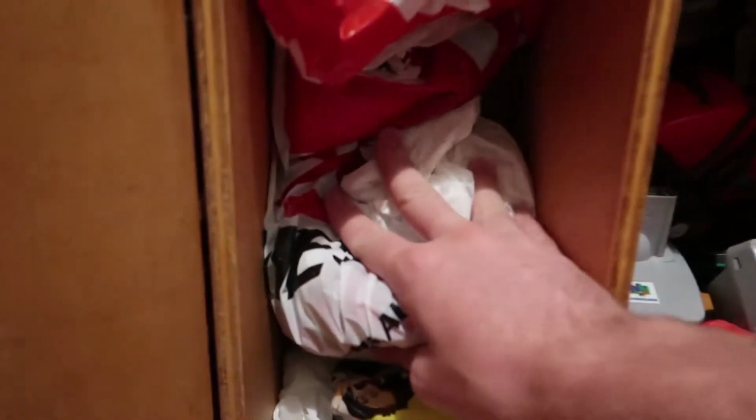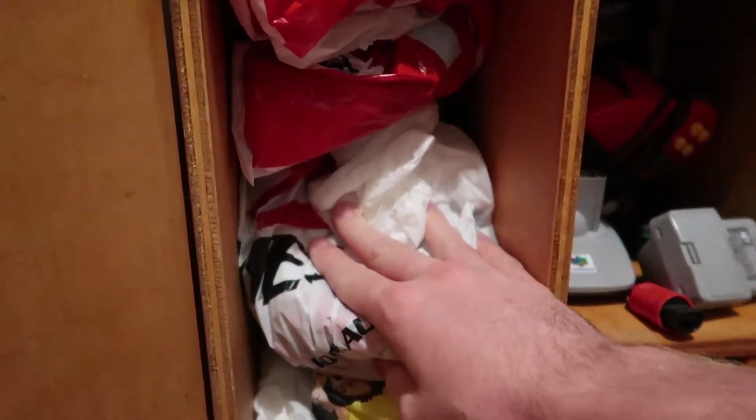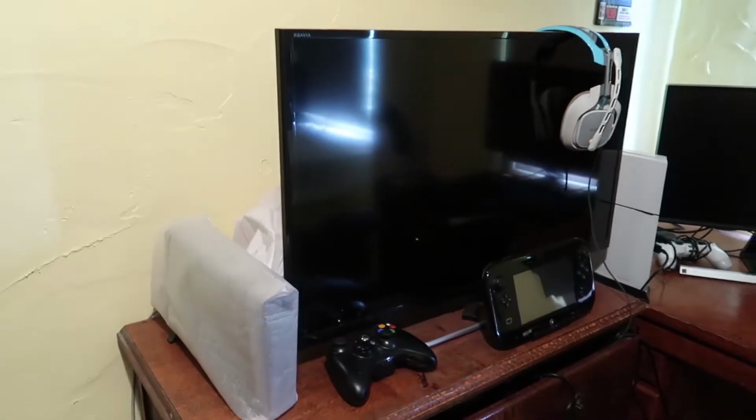And then in these bags, I've got receipts that I've kept over the last 4.5 years. It started in 2012, and they're all receipts that I've collected from purchasing my gaming setup. I don't know why I started doing that, but I just did, and I still got them all.